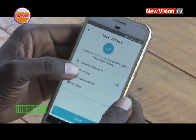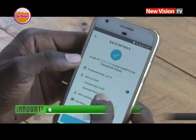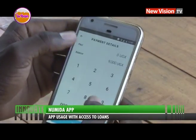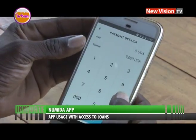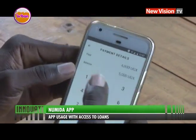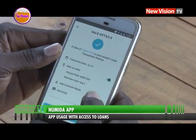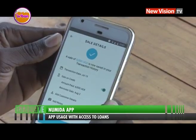If you sold on credit, you have to tap this button to show how much the person has paid. Let's say it was a transaction on credit and the person paid 4,000, so the balance would be 5,000. You say done. Add customer details. Definitely you need to know whom you sold to.